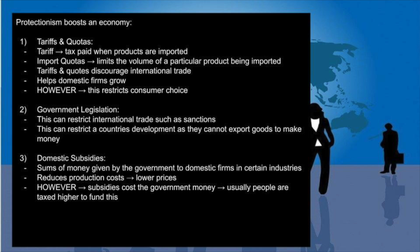Then you've got domestic subsidies. So these are sums of money given to businesses, maybe startups, by the government to promote domestic trade. It helps reduce costs, and then those prices could be cheaper for the people to buy. However, subsidies cost the government money, and usually the money that is raised is from increasing taxes on the general population, and people getting taxed more then have lower disposable income. So a nice fair balance usually needs to be struck.